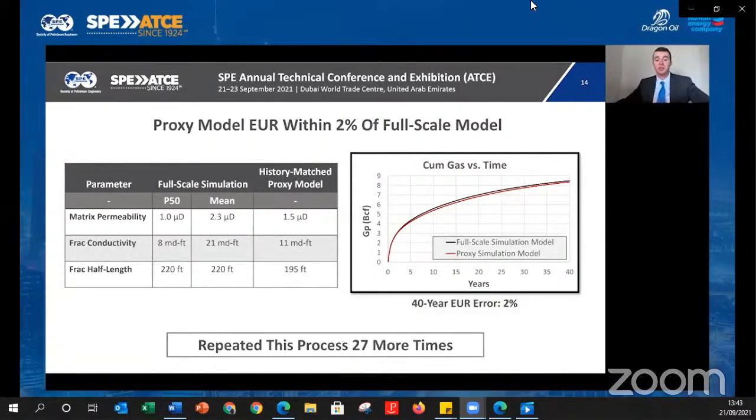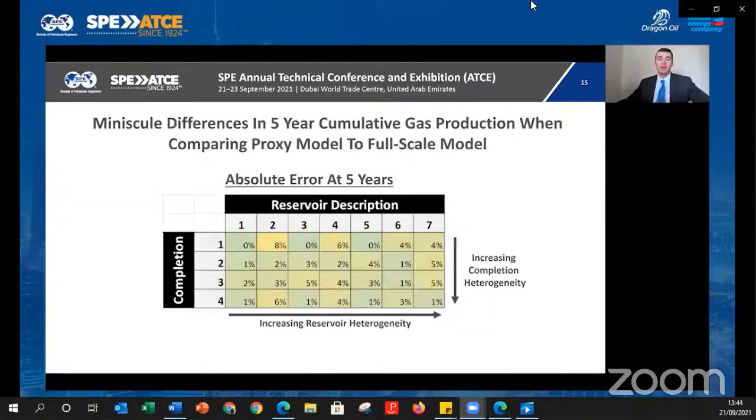So then I repeated this process of history matching a proxy model to the first 18 months of monthly production from a full-scale reservoir simulation 27 more times. And again, the reason I did this this many times is because I wanted to see whether proxy models would prove to be consistently accurate. Now, to easily display the performance of all 28 of the proxy models relative to the full-scale production profiles simultaneously, I created proxy model cumulative gas production error matrices.